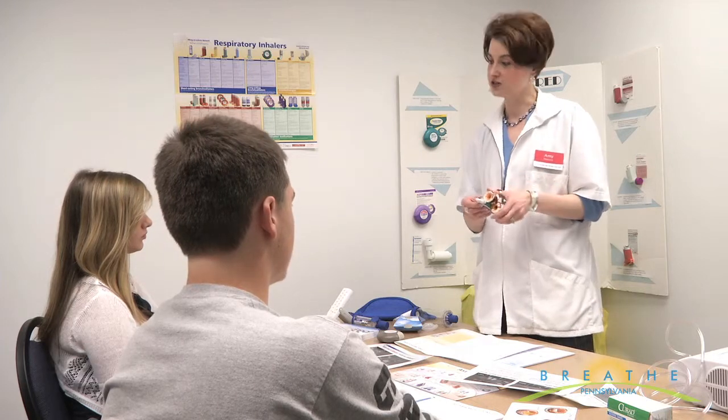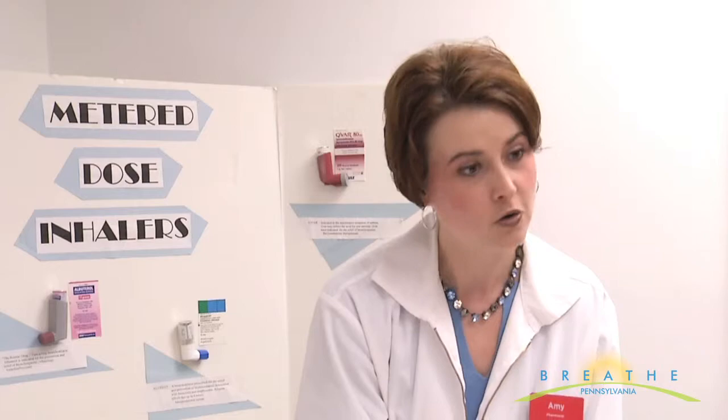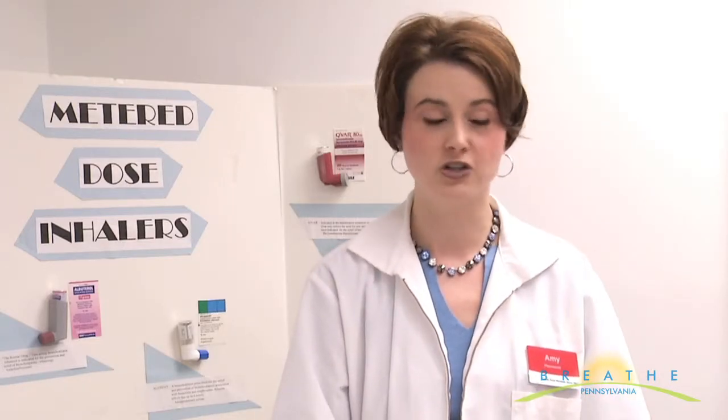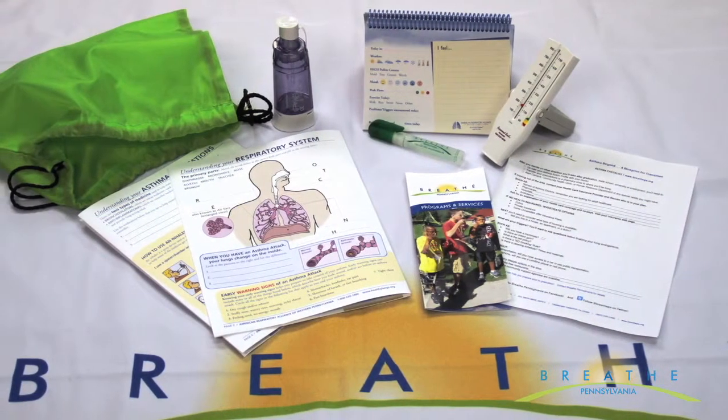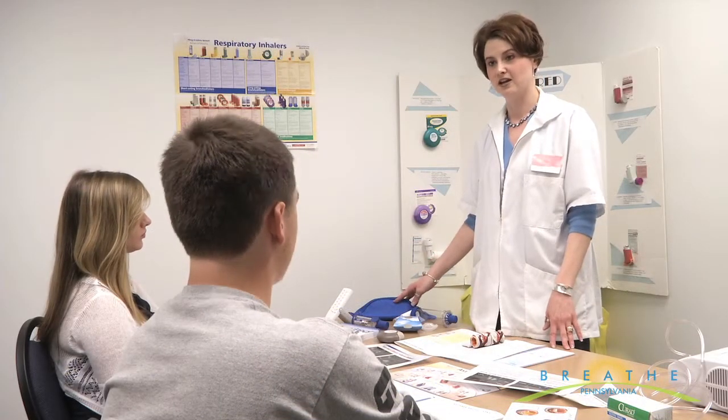If you have further questions on those medications, you can always talk to your pharmacist when you pick up your prescription, or contact Breathe Pennsylvania and ask for a student asthma kit. You'll get a peak flow meter and a chamber, and that way you'll know exactly how to use all of your medications.